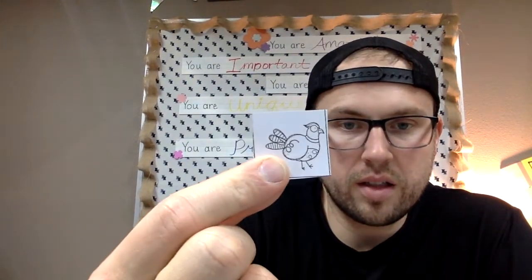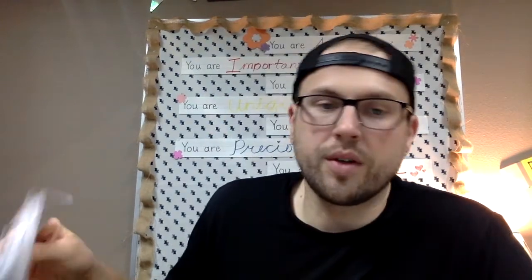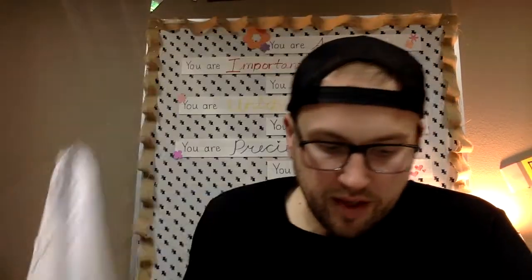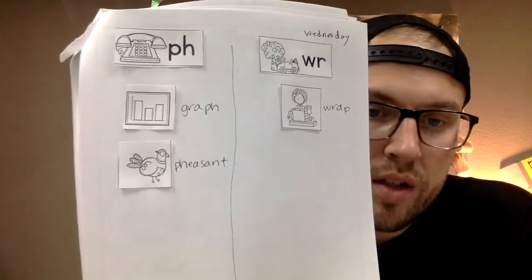This crazy looking bird is called a pheasant. Pheasant starts with a PH. Okay, pheasant. That's going to go under the PH also and under the graph. And pheasant is P-H-E-A-S-A-N-T. Pheasant. A very strange word.